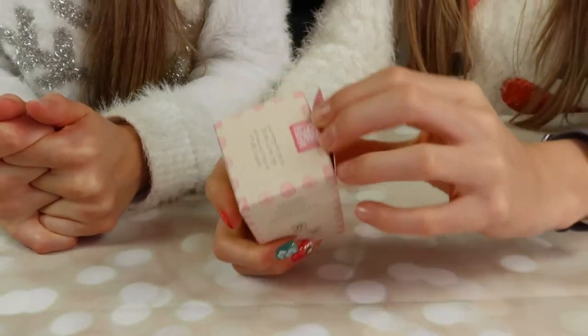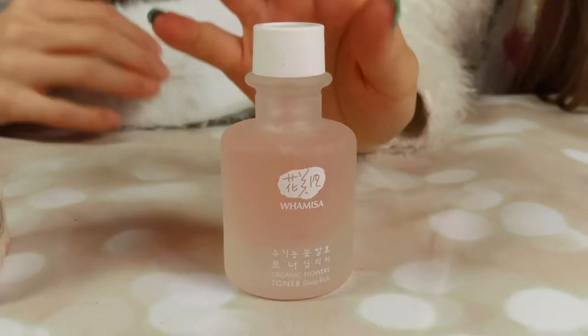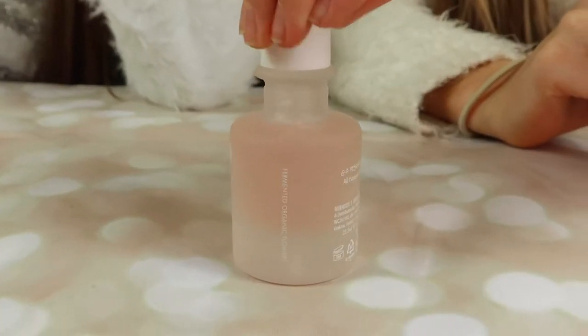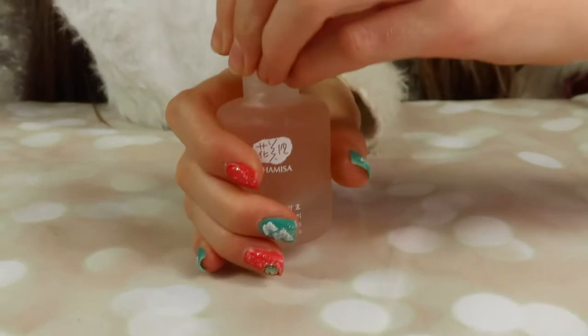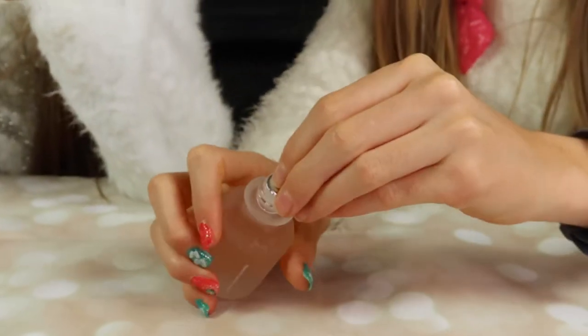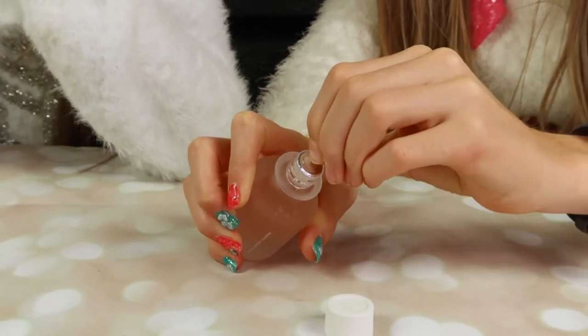That's so cute. I know. So I don't actually want to hurt the box. This is a lovely frosted glass with a lovely floral toner in it. It's slightly pinky, so it's got a little bit of colour in it. I'm going to open this up and take off this little silver. It's got aloe vera and oats. Oh, really? Yeah. So it smells really nice and light and floral.